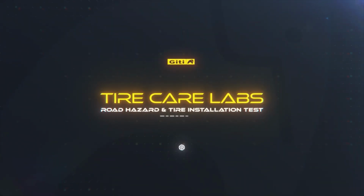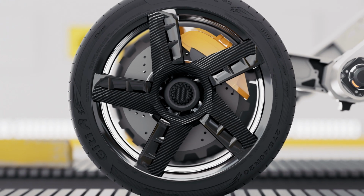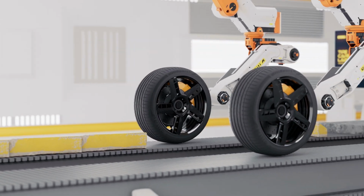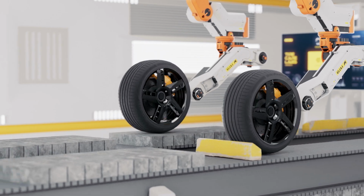Access granted. Welcome to the Giti Tire Testing Labs. Initiating road hazard test. Even on the smoothest roads, sharp objects, debris, and potholes can weaken a tire, negatively impacting performance even at acceptable speeds.